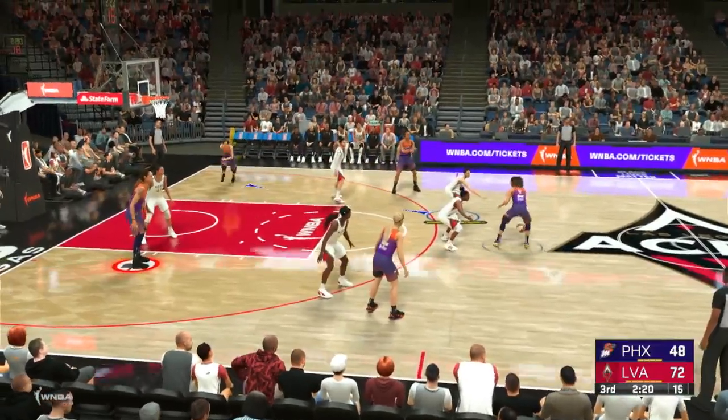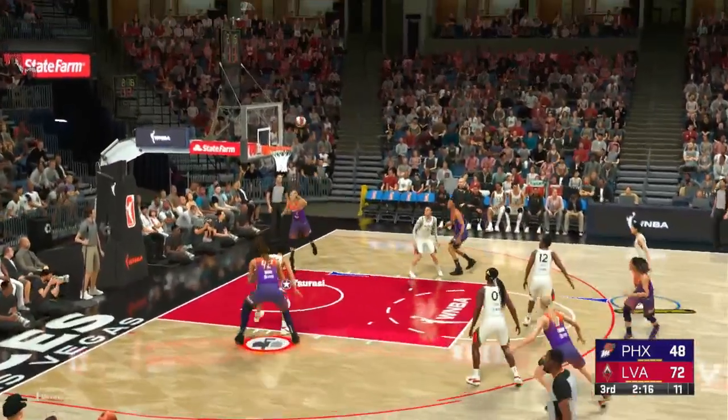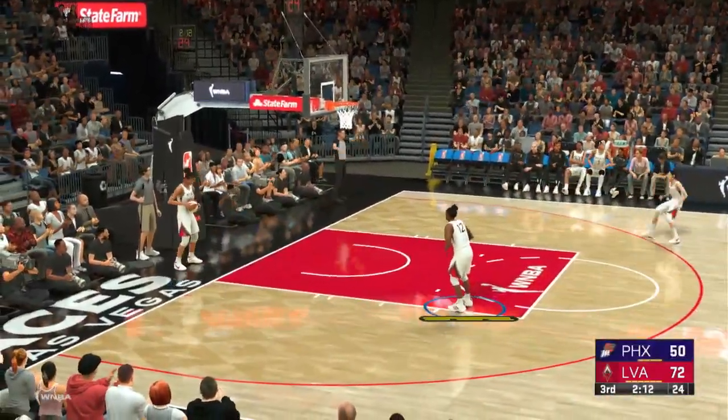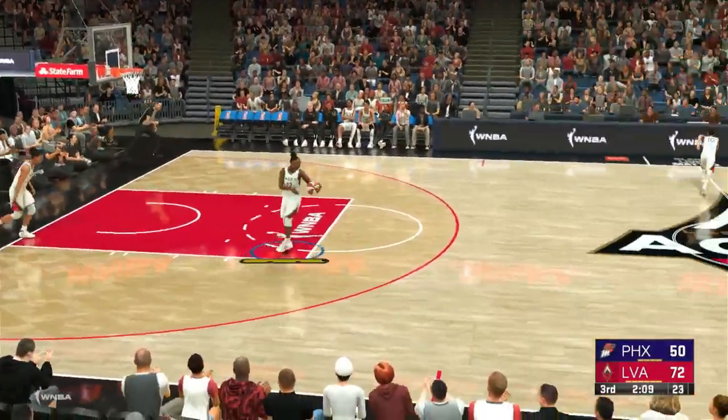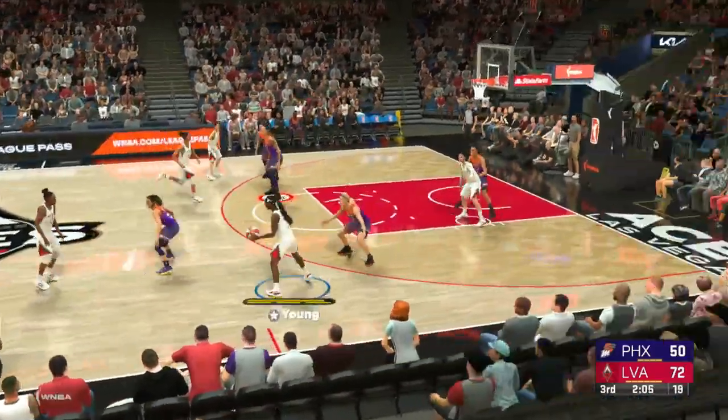Now here's Diggins Smith. Pass to Cunningham. Taurasi with it. From down in the low post, it goes. The assist. Looking comfortable, Cunningham operating in the post. Taurasi has a great sense of when to attack from this area on the court.